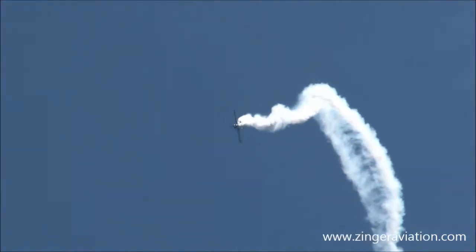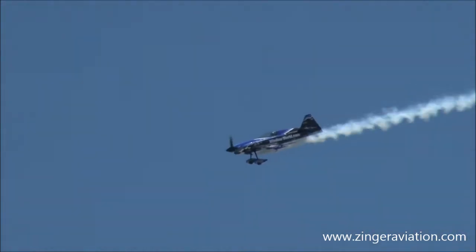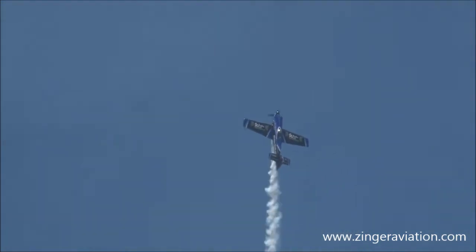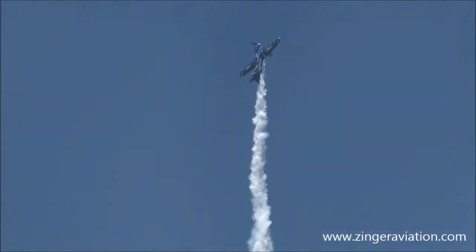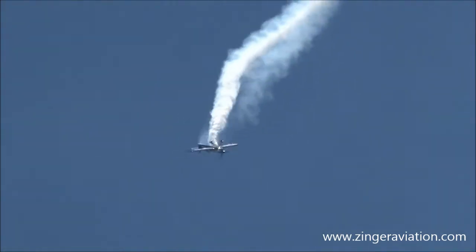To your right, diving in and reaching speeds in excess of 300 miles per hour, check out the incredible roll rate on that Window World MXS. Rob pulls 8 G's back into the vertical and continues with a series of rolls to set up for his inside, outside knife edge spin. Rob kicks it over into the inside knife edge spin.